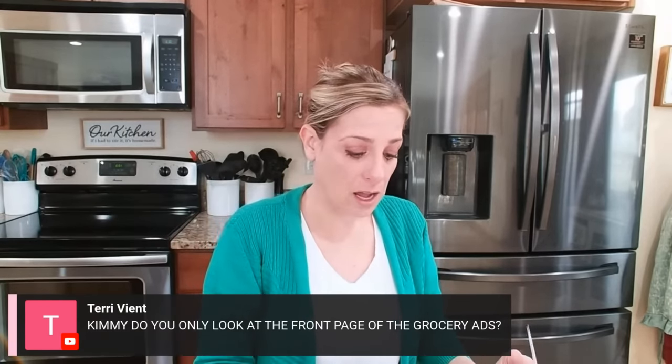I think either Macey's or WinCo had this, the smaller one, instead of buying the big one. It's so good. So if you see this at your store, go try it. It is so good. Oh my gosh. Sea salt and honey. I can't describe it to you. I just can't. You gotta go try it. That is so good. I love cheese. I eat cheese a lot.